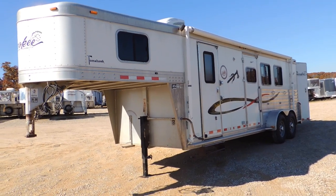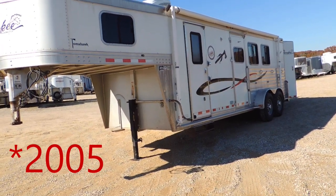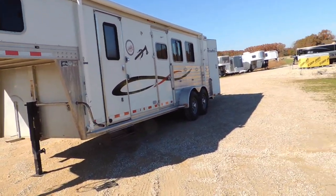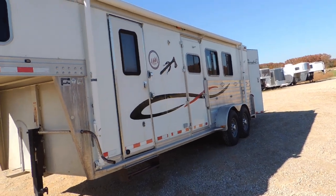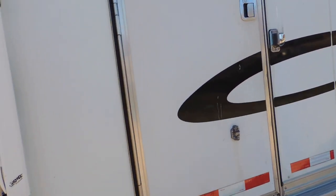Hi guys, Rick Damuth here with the 2006 8-foot short wall all aluminum Cherokee. Got your drop down doors and sliding windows behind. Got a big awning on it. This trailer is a consignment trailer.